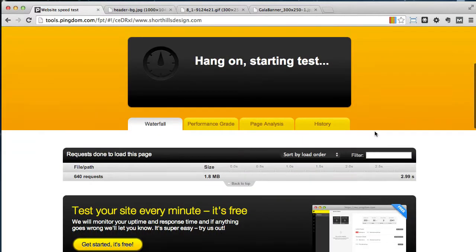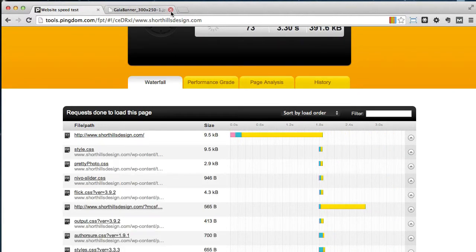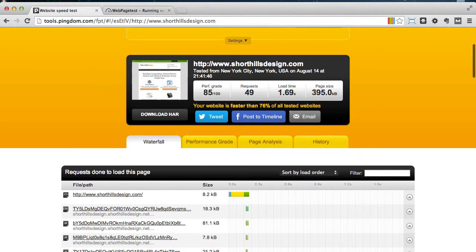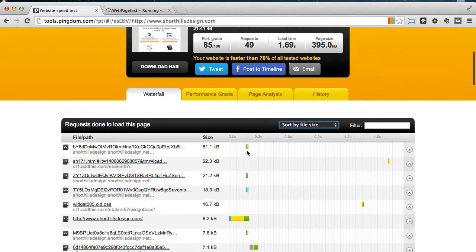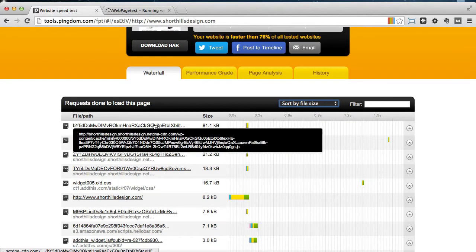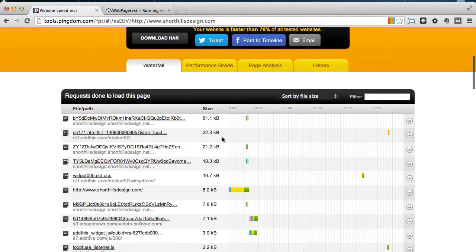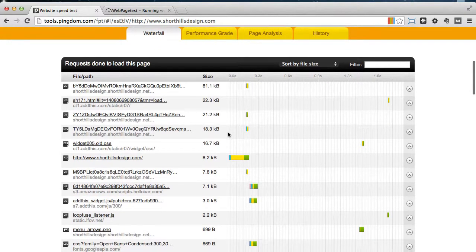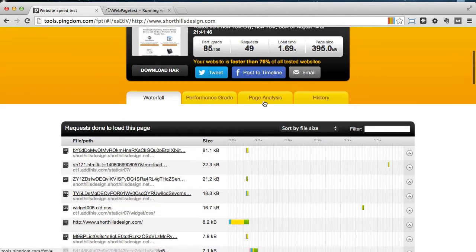And let's make a test now. And let's get rid of these in the meantime. So you can see here 1.69 seconds with a page size of basically 400 kilobytes, which is perfect. Let's look at our file size, and you can see here this is from my CDN, so it's combining things. I don't want to get into that. But here from AddThis this is 22 kilobytes. Again, more from my content network. But you can see here everything is small, and that's the whole point.